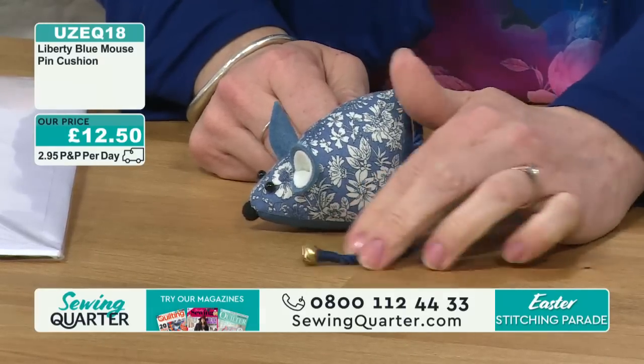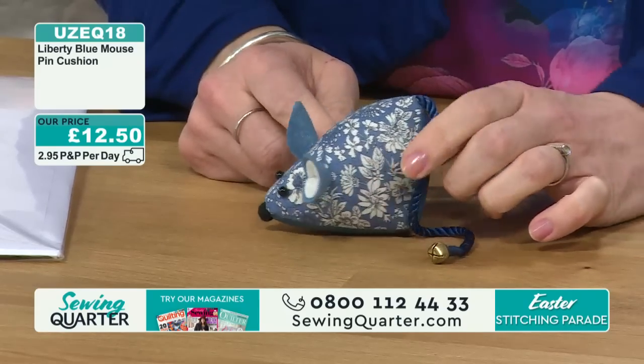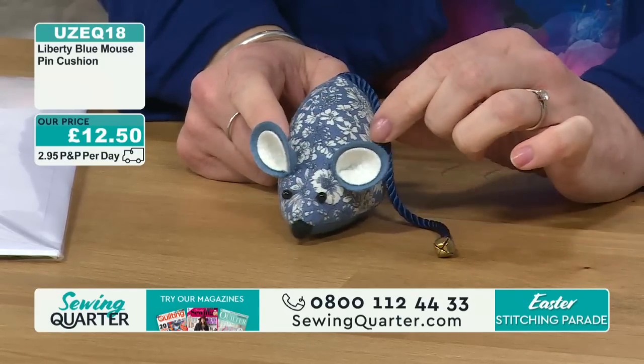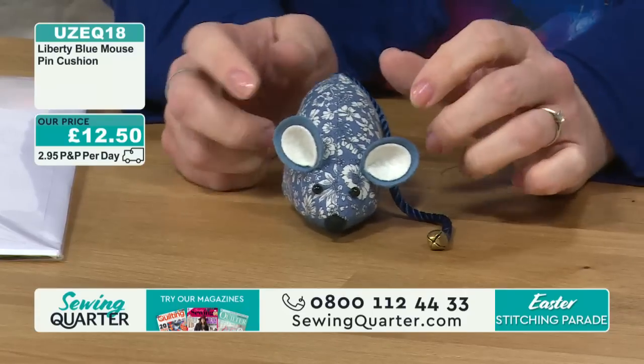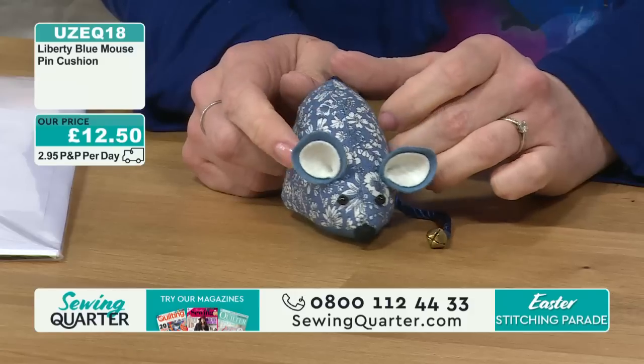Really? My cats would go crazy for him. Is it a bit much to have that as a posh cat treat? Look at his little felt ears. Oh, he is ridiculously cute.